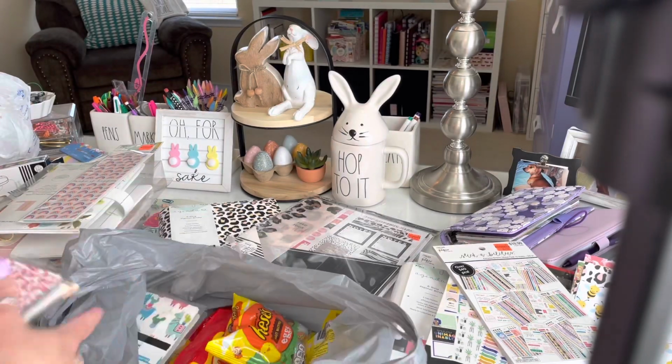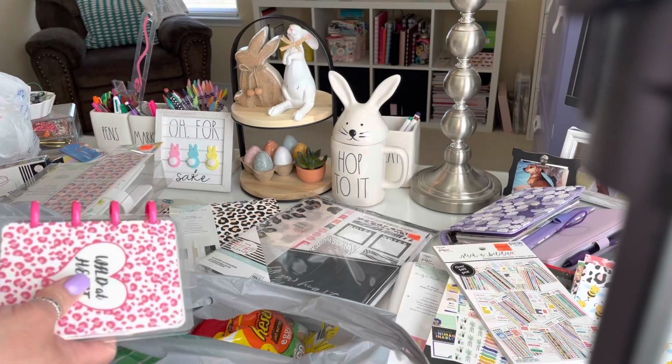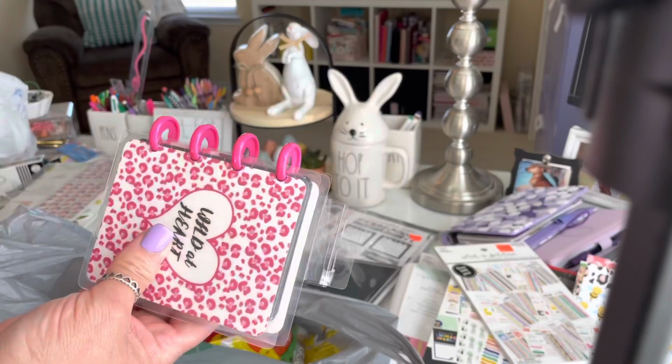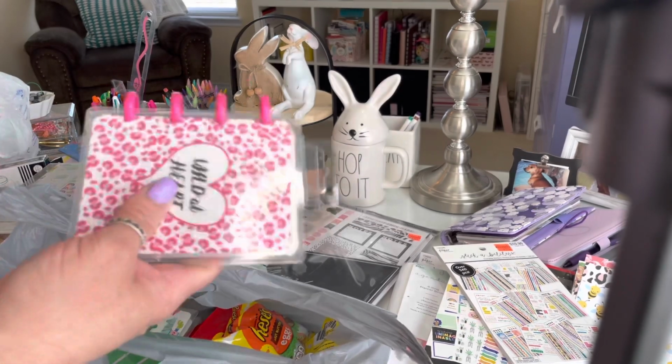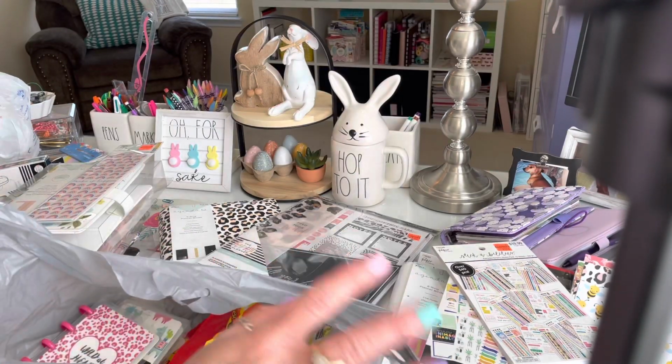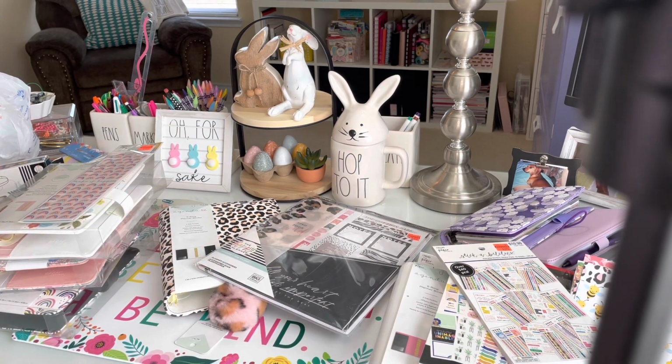So I got those, and I just wanted to show y'all that maybe some of the Dollar Trees are still carrying them. Before I just couldn't find them, or maybe they just restocked. Maybe this is the time they just restocked them. I don't know. The ones that I went to before, I never was able to find them. But anyway, that is my haul for Hobby Lobby.